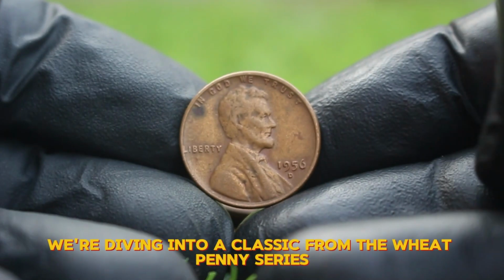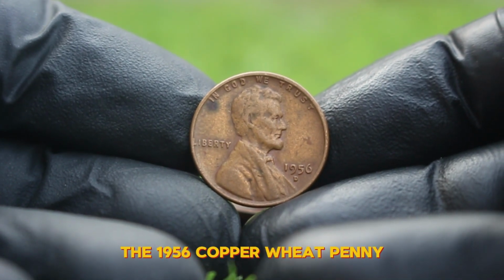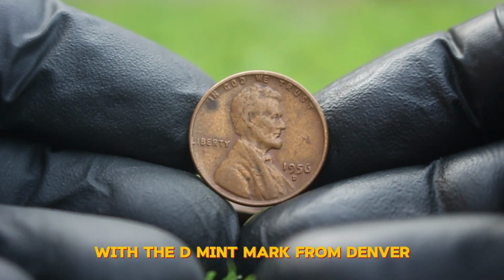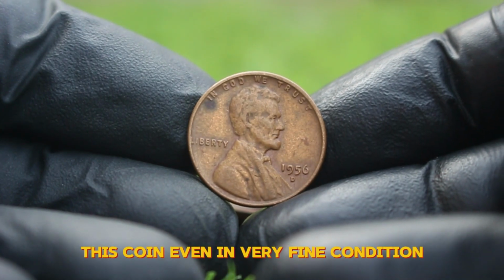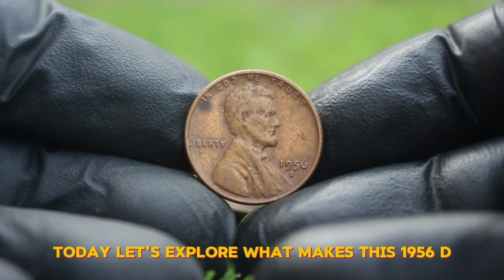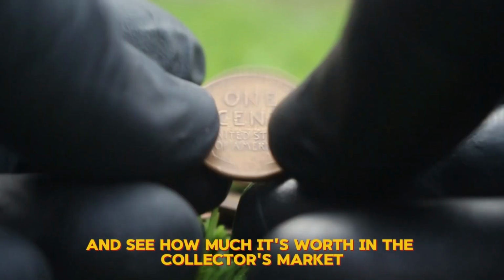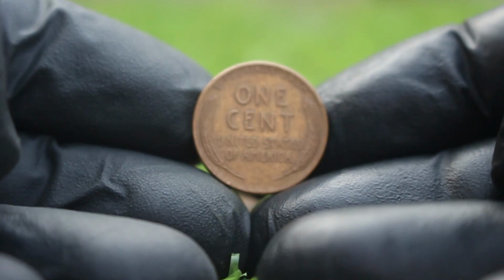Next up today, we're diving into a classic from the wheat penny series, the 1956 copper wheat penny with the D mint mark from Denver. This coin, even in very fine condition, can bring in surprising value at auction today. Let's explore what makes this 1956 D penny special and see how much it's worth in the collector's market.